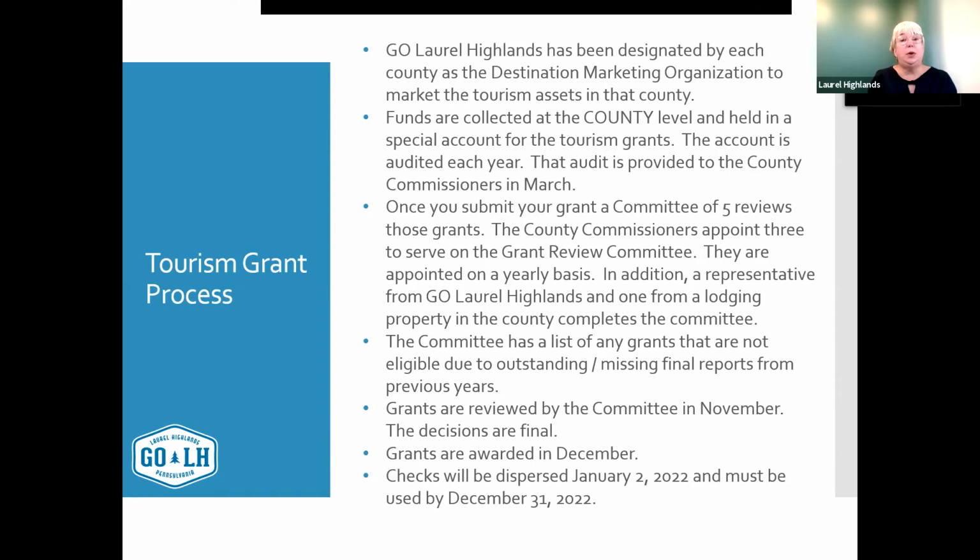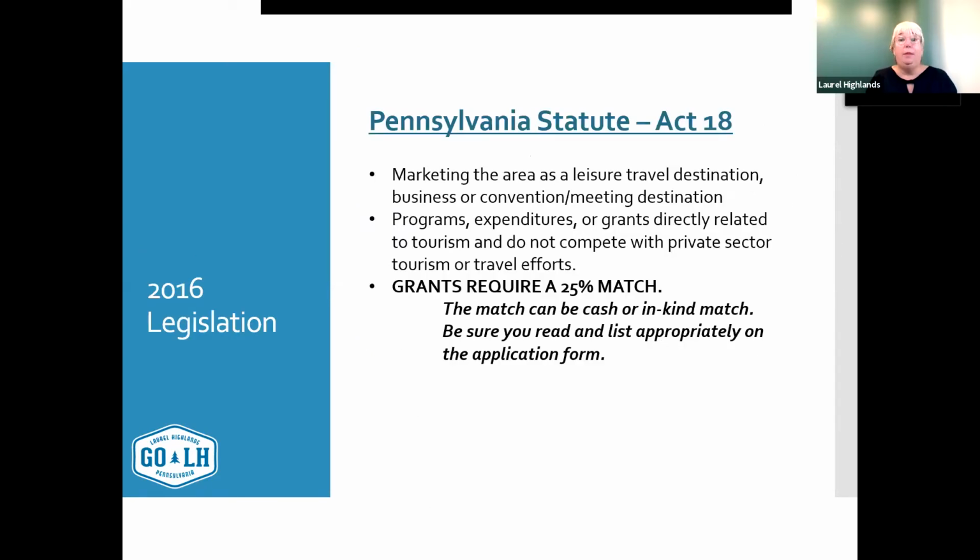The checks will be dispersed and you'll be able to utilize those funds from January 2nd through December 31st of 2022. Match. I know this can be a little bit confusing, and if you have any questions, please give us a call. This is not our rule. This is the rule of the Commonwealth. It is a statute, Act 18, that grants do require a match. So be sure that you are providing the correct information to have a match for your grant.